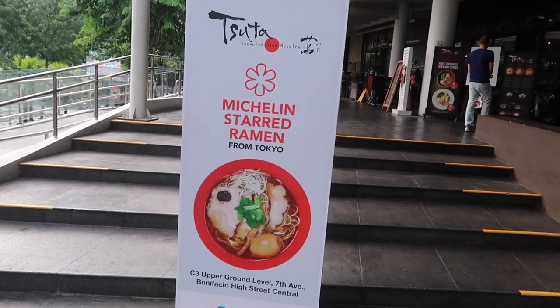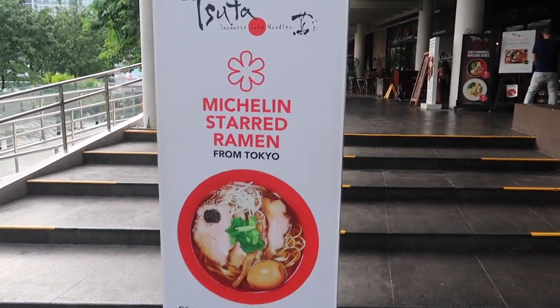Gutom na ako. It's already 4 o'clock and the last time we ate was around 11. So, parang alanganin kasi na breakfast lunch. So, nagugutom na ako. So, ito yung kakainin namin. Tsuta. Michelin-starred ramen.